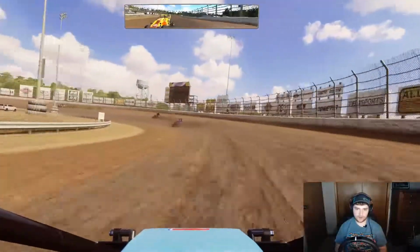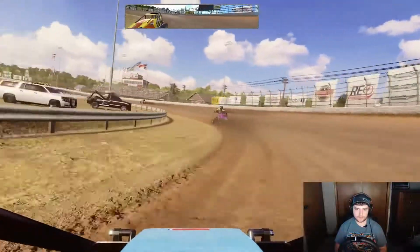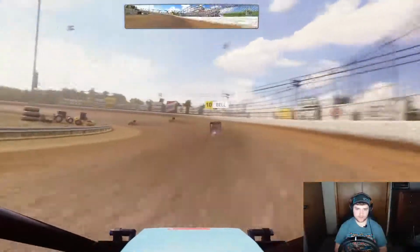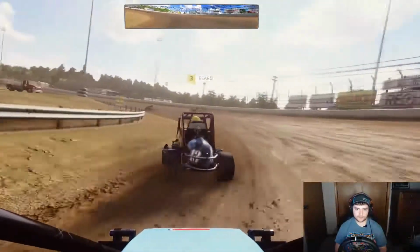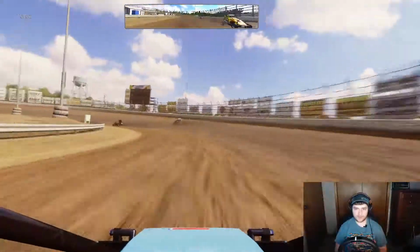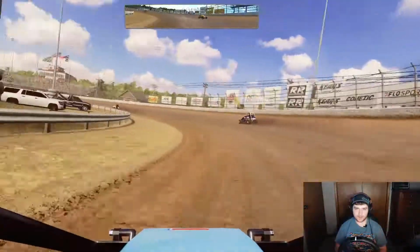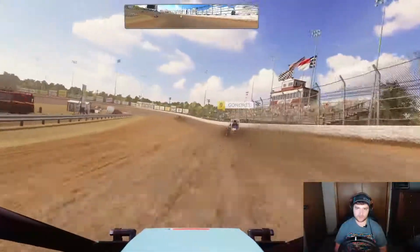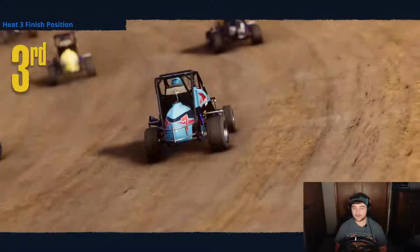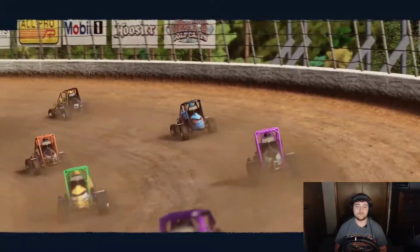A little bit of rubbing right there. He's going to try and take me back down on the inside. He's probably going to get me down the straightaway right here. Whoa, he checked up big time out of turn 2 right there. I'm just going to try and plant it on the bottom, and hopefully he can't get around me. And we are going to finish 3rd in that one, so I think that'll put us in a really good spot for the A main.